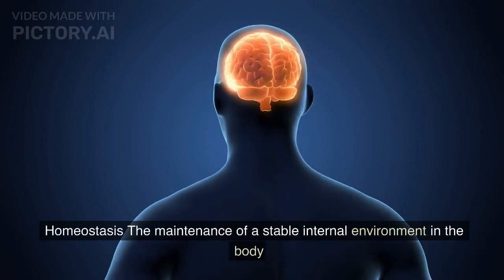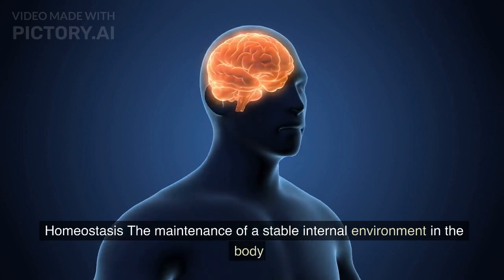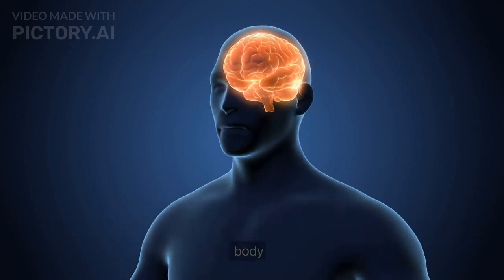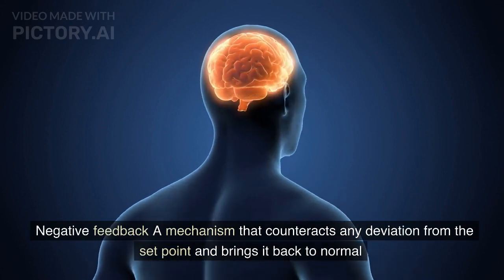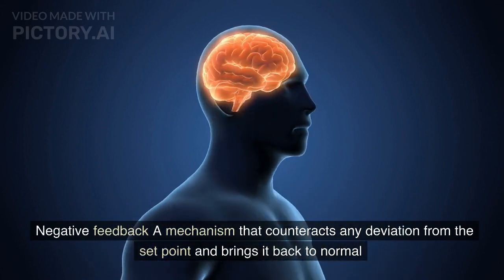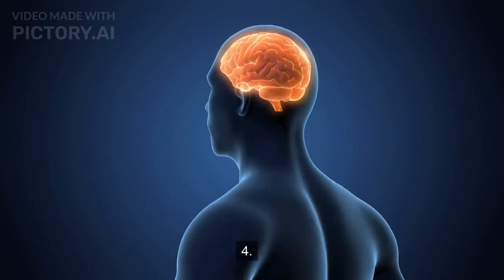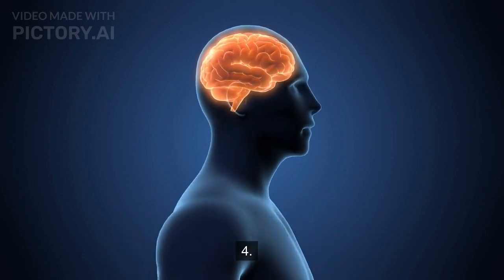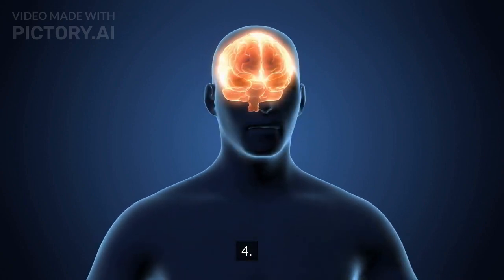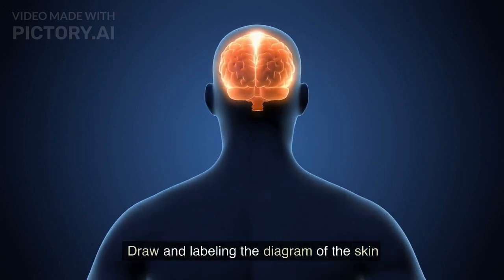Homeostasis: the maintenance of a stable internal environment in the body. Negative feedback: a mechanism that counteracts any deviation from the set point and brings it back to normal. 4. Draw and label the diagram of the skin.